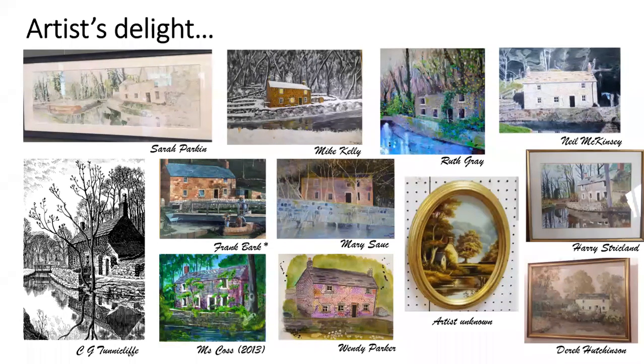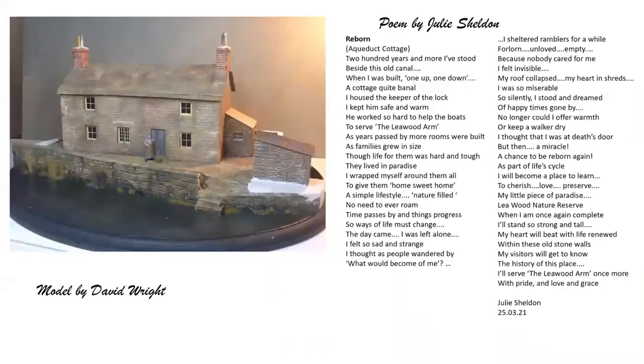To my mind, it must also be one of the most painted, because here is a selection of some of the fantastic paintings that people have done and submitted as the project's been progressing. It's also been modelled. There's a beautiful example by David Wright, and there's at least two poems, to my knowledge.